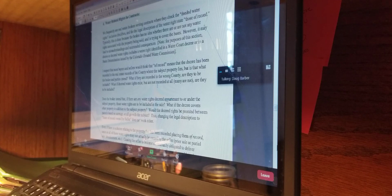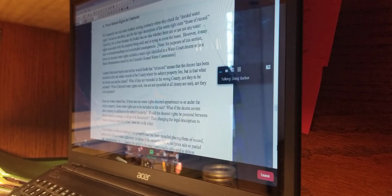So any questions on septic stuff? Okay. Then we will move on to water-related rights in contracts. Okay. So let me give you the first thing that you do not put into the deeded water rights section: "of record." That means that's a broker that doesn't know what they're doing.